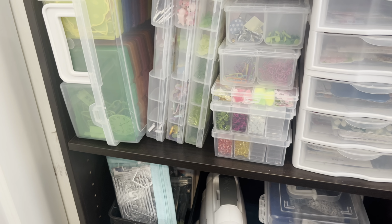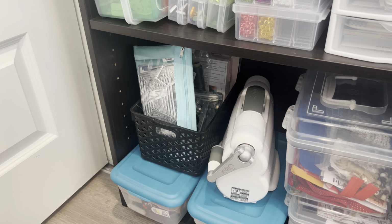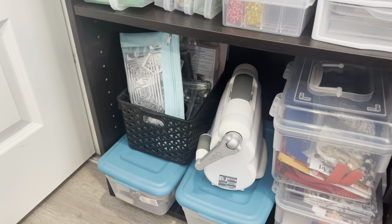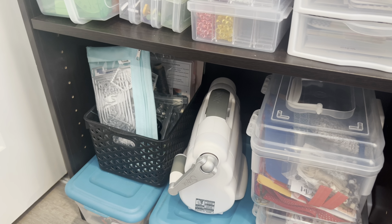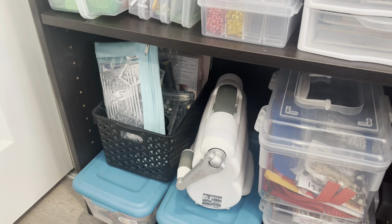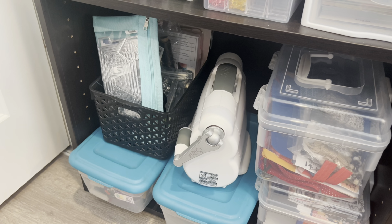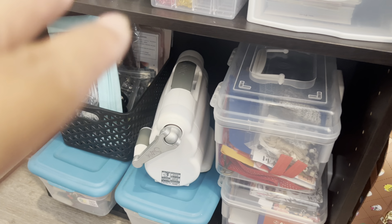And then on the bottom shelf there are the bigger items that I don't pull out as much. You can see my dies, and behind there is, what is it called? A snap maker, all the snaps, and then the tool to set the snap. And then I have ink, stuff for the glue gun, so a bunch of glue sticks, the Big Shot.